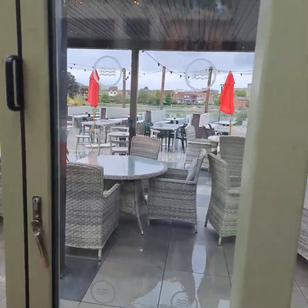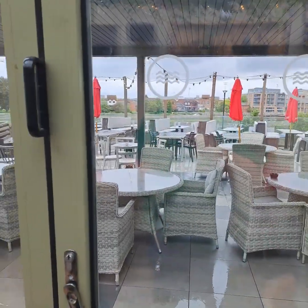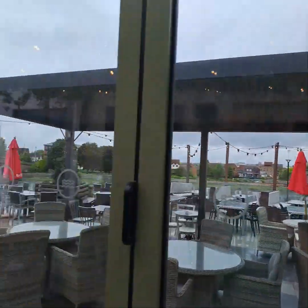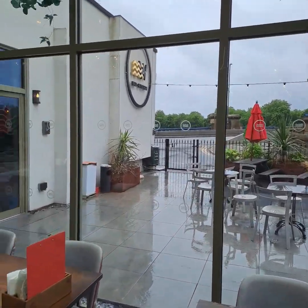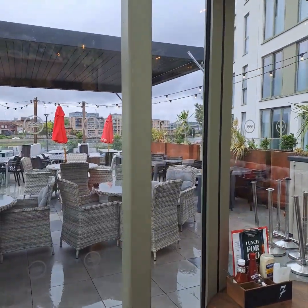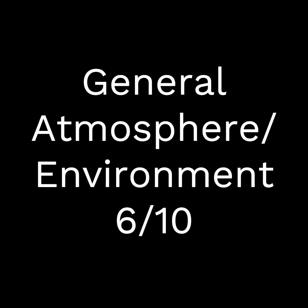And then out there, it's locked at the moment, I think, but through the sliding doors onto the patio, which is a beer garden, which would look onto the River Trent. So yeah, really nice environment. Hasn't really got the vibe for me in terms of a darts venue, and I'd say for general atmosphere and environment, I'm going to give it 6 out of 10.